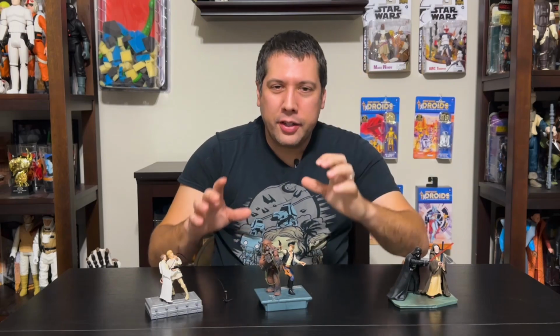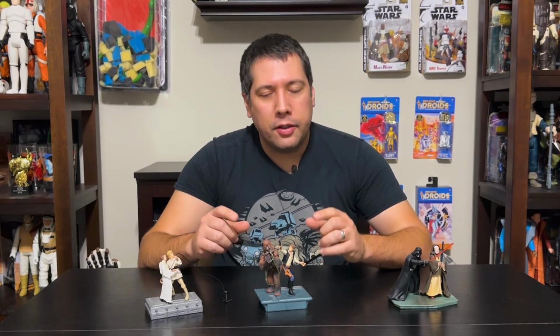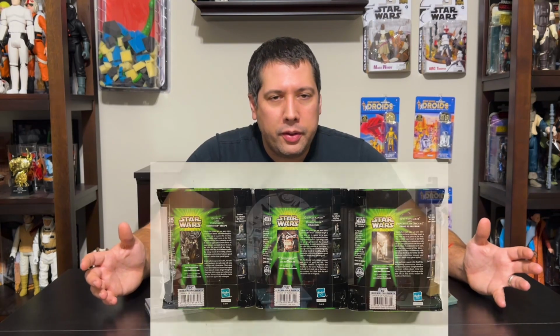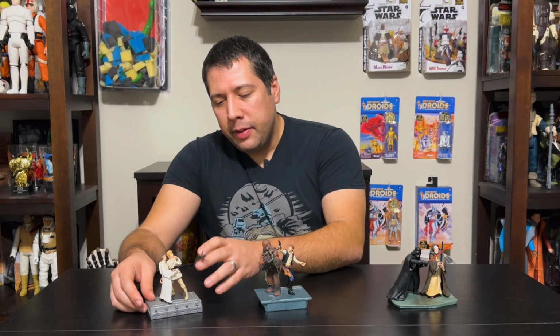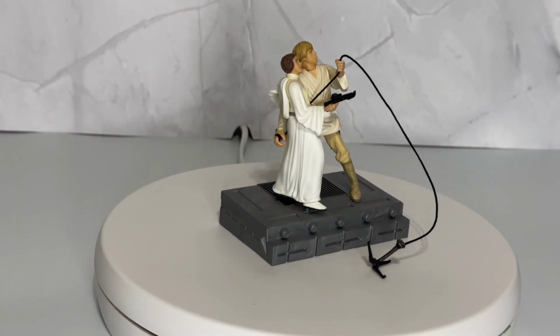I don't have the packaging anymore because it was very nondescript, not essential to me. They were just kind of these spherical package designs. I'll show you a picture here, so you could see them in their little window boxes. And then on the back, they had the scene from the film that all these were from. This was called the Swing to Freedom. And I'll give you a close-up of this one here, so you could see Luke and Leia in this pose.